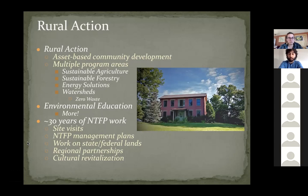Rural Action works in lots of different program areas. We have a sustainable agriculture program. We're the sustainable forestry program here today, giving this presentation, with programs in energy solutions, watersheds, zero waste, environmental ed, lots of different programs, and we do all kinds of different work. With the forestry work that we do, we have been doing work around non-timber forest products, NTFPs, and ramps are a great example of one of those, for around 30 years at this point. We do educational events like this, often focused on a particular forest medicinal or forest understory plant that can be cultivated for income generation, for personal use.